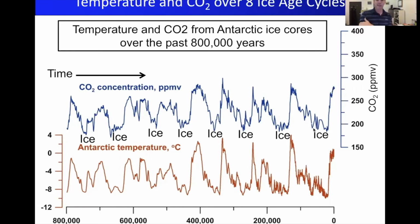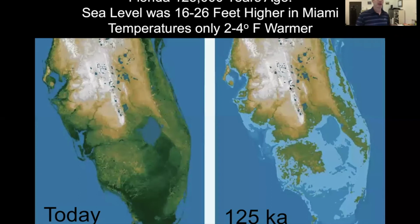One of the interesting things to also look at is what happens when you're in between these ice ages like we are today. So here's today, we're in between ice ages, but here's the last time, 125,000 years ago. And if we look at that, what we see is that sea level was actually 16 to 26 feet higher 125,000 years ago than it is today. And at that time, temperatures were about 2 to 4 degrees warmer than today. And so this is what Florida looked like at that time.